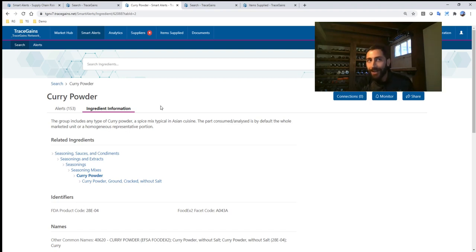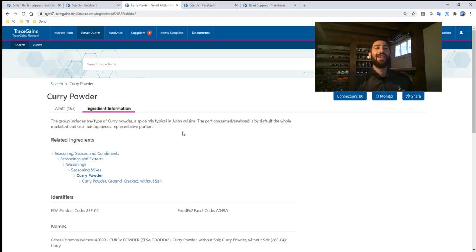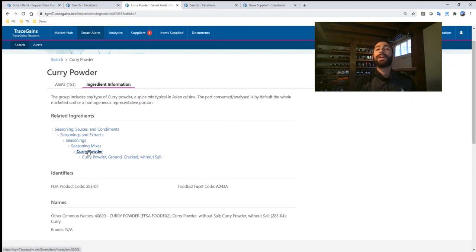So what do we tabulate in here? Of course, we have a little introduction to what curry powder is. I'm not going to read that off for you. We also see where curry powder falls in our grand taxonomy of ingredients. This taxonomy now spans, I believe, 40,000 entries. It can get very, very specific. It could be aloe vera root extract, and you would have all the interesting information very particular to that part of a plant and even that form of the plant.